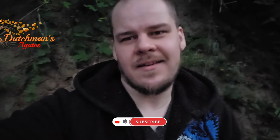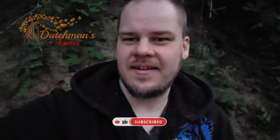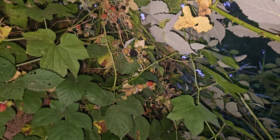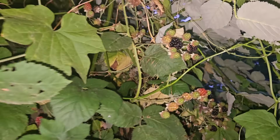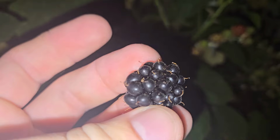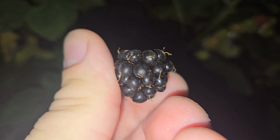I got an opportunity to go out to the river, so of course I'm gonna take that. So let's go see what's to be found out there. Let's go. The blackberries are starting to ripen, which is awesome. Provides a little bit of a snack. Perfectly ripe.